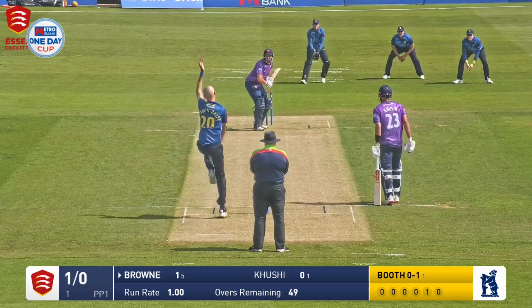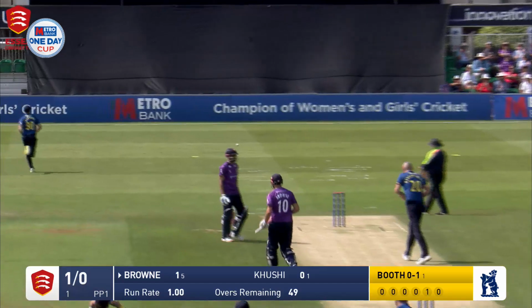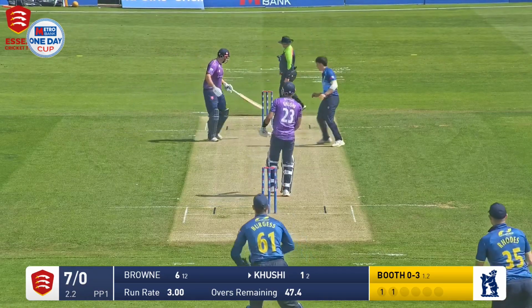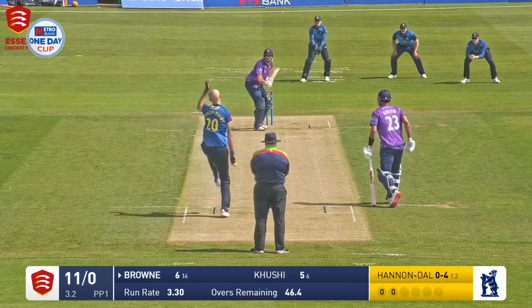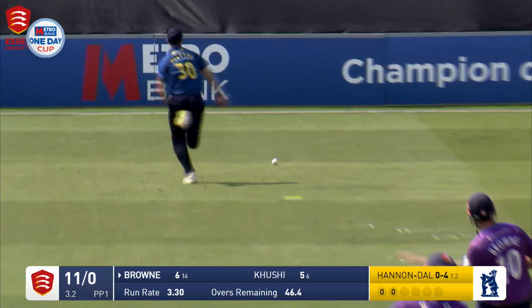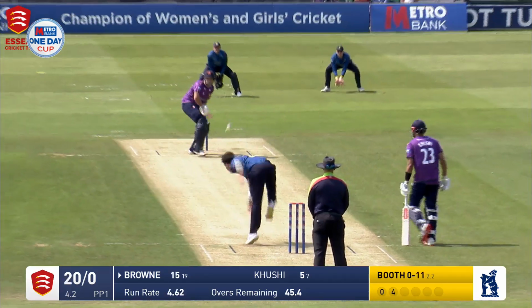Here's Hannon Dolby running towards us, in and bowls to Browne, and Browne on the drive will pick up the first boundary of the day, straight as a die. In comes Booth. Oh, that's a good shot. That's driven straight down the ground by Hannon Dolby into Browne again, and Browne again just pushes back past the bowler up towards the long off fence. It should be cut off on this occasion.